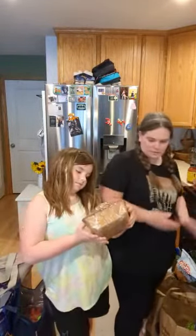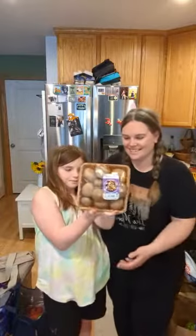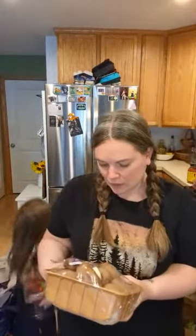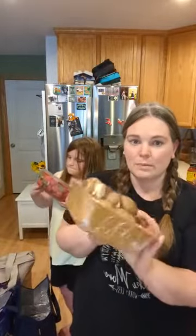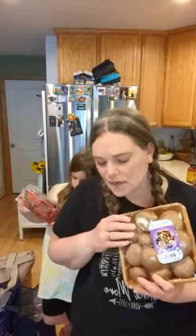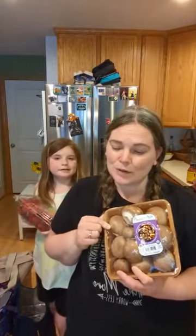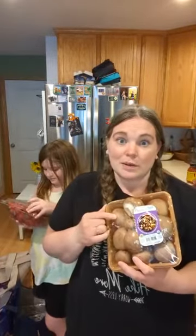We got mushrooms. They are organic baby bella mushrooms. And my husband likes mushrooms with steak and stuff. We were going to do steak and chicken on the grill tonight, but it's still super frozen. So I think we might order pizza.